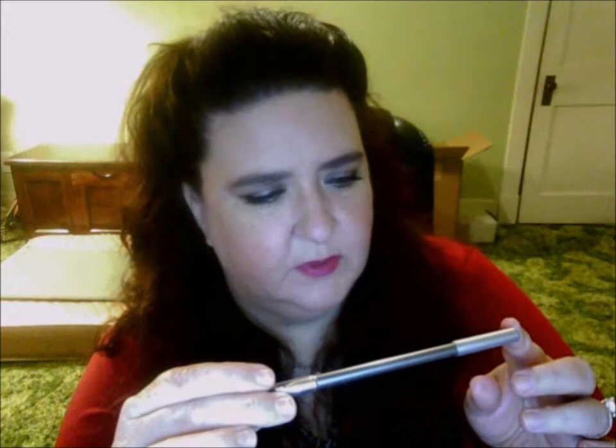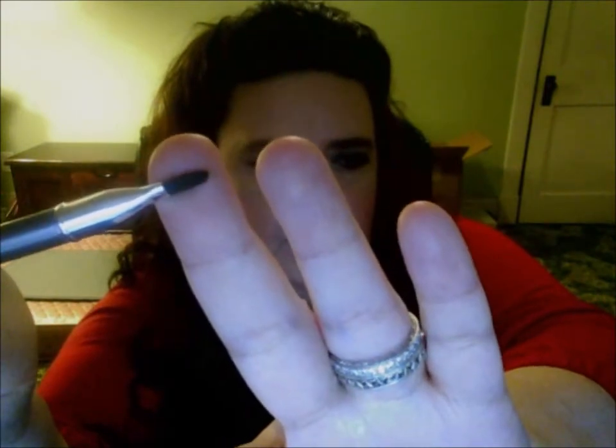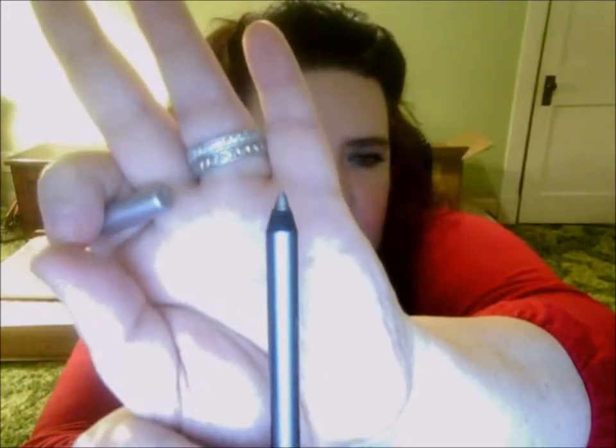This one here is a different eyeliner. This is one of the pencil ones, I believe. This is the Evercolor Starlight Waterproof Liner. She has them like this now, where on one end you can use a little brush to smudge the eyeliner if you choose to. It's not one of the ones that you twist up or anything like that. And this one is in Platinum.